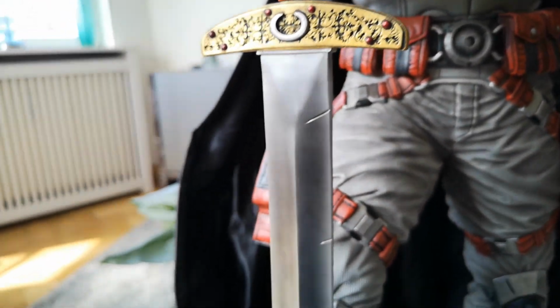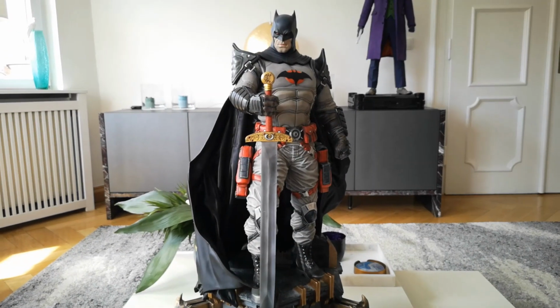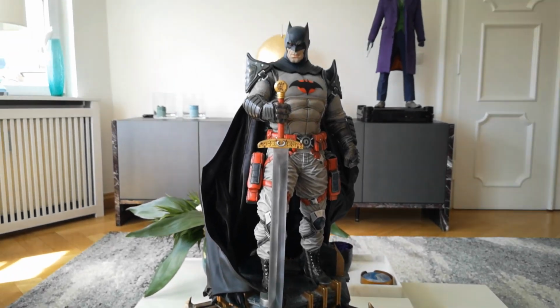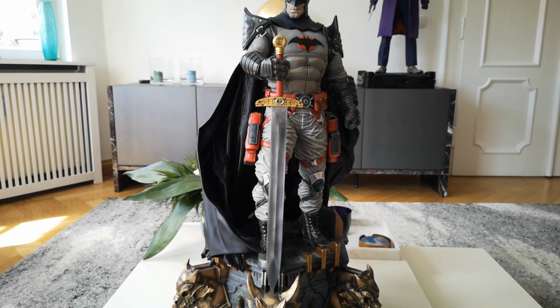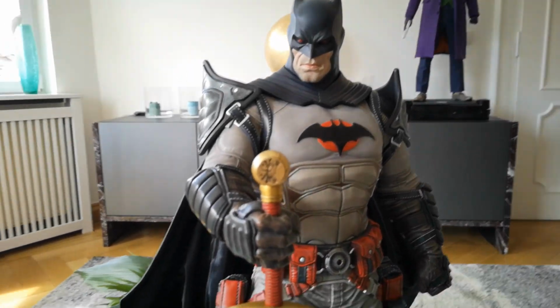Shading is good on it. When you look at it from a distance, it's perfectly fine. It serves its purpose, but it's not my most favorite sword by any means. So that could have been done better in my view, if they had wanted to.